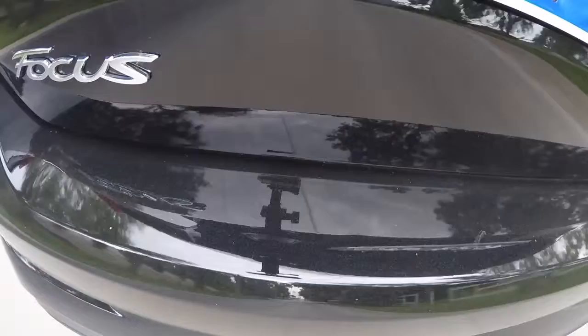Mostly you hear the induction noise, not a lot of exhaust note, but when you do put it in sport mode, you get some pops and cracks.